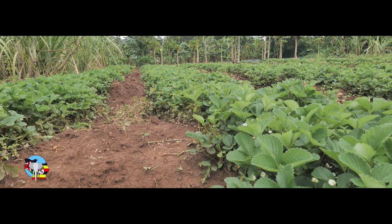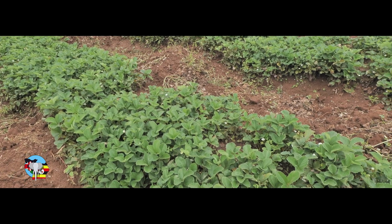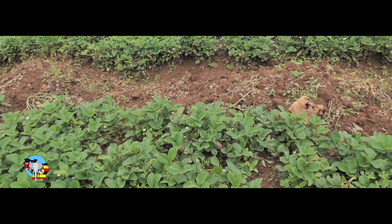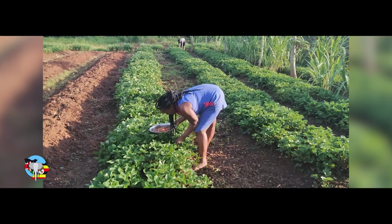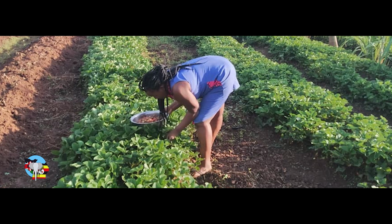So what we're trying to do now is to put most of our field under strawberries, even with minimal management. As you can see now, we are already fruiting. In about 2-3 weeks' time, we should start harvesting. We've been harvesting close to 30 kgs a week, just with these few ridges.